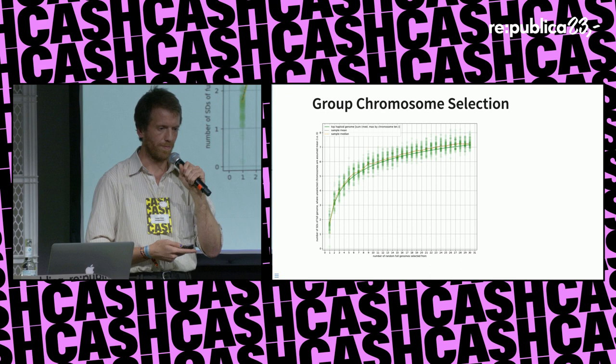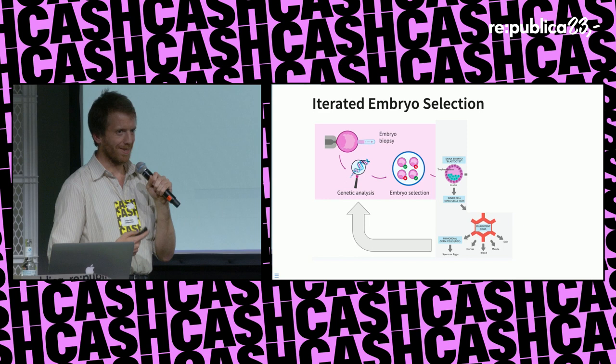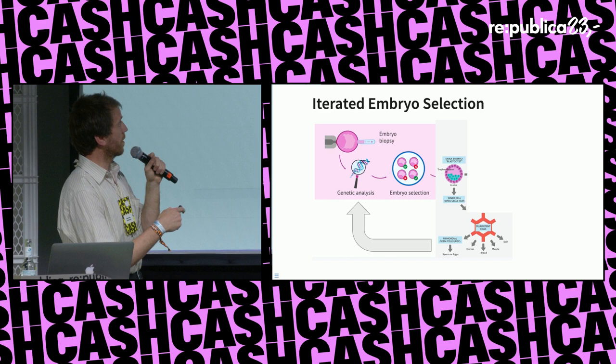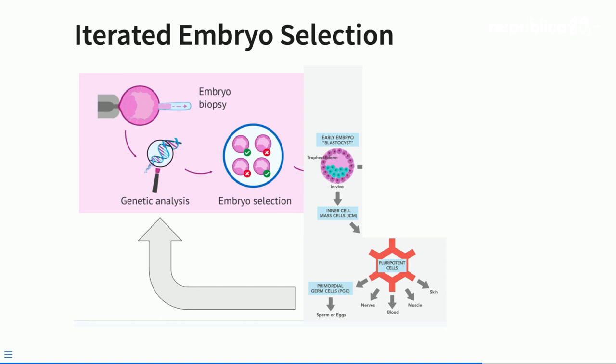And finally, you have iterated embryo selection. I had to piece this image together from some other images because this hasn't been published anywhere yet. It's just an idea that's thrown around in these circles. Basically, you do the regular thing: you take an embryo biopsy, do a genetic analysis, and do embryo selection. Then from these embryos, you can take the inner cell mass cells and turn them back into pluripotent cells, and then create primordial germ cells, sperm and eggs, and loop this back into a new set of embryos. You can do this many times for many generations in vitro.